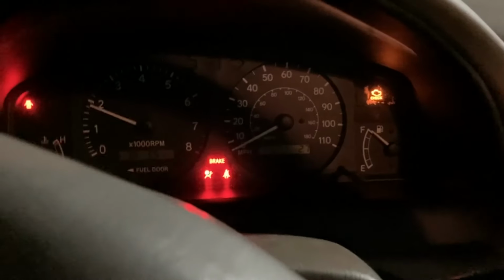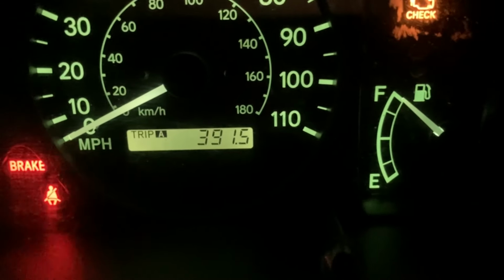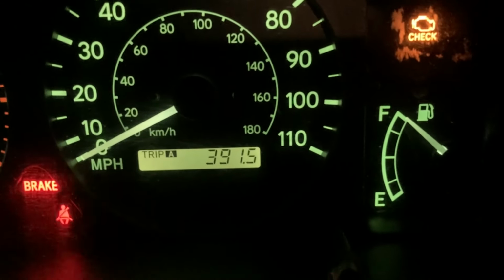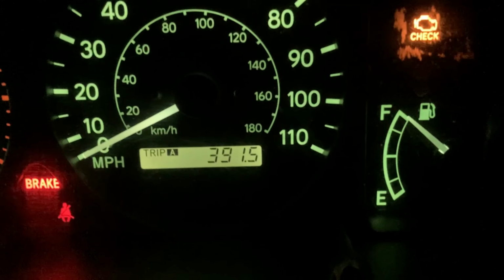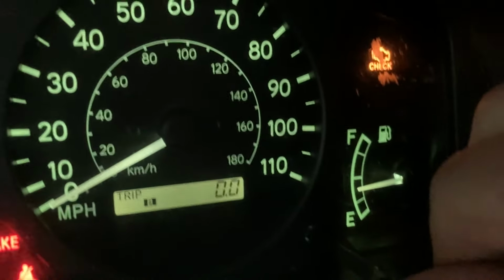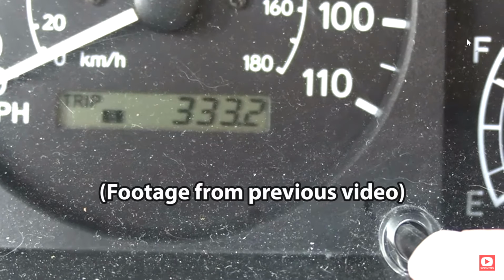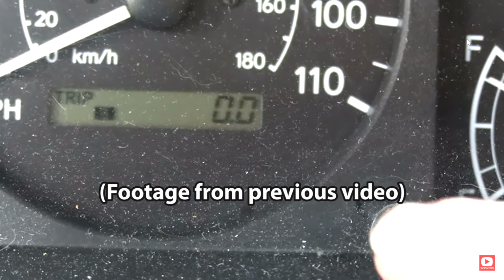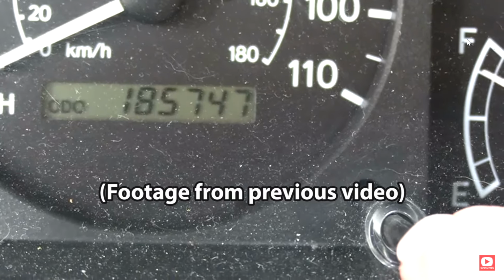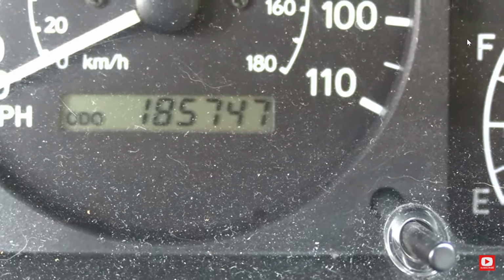Okay, I think I just realized a small glitch. Yep, I reset the wrong tripometer. The tripometer fiasco is not a problem for 2 reasons. For one, we got video of when I reset the trip counter. And 2, I try to always get video of the actual mileage when I do a reset, just in case I accidentally reset the tripometer. It is like I did 185,747 this time.